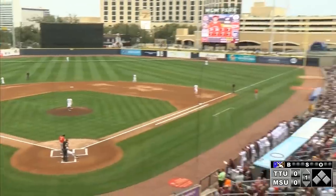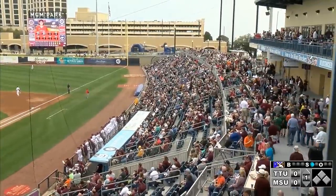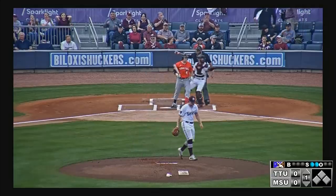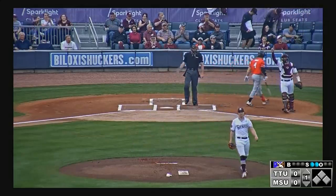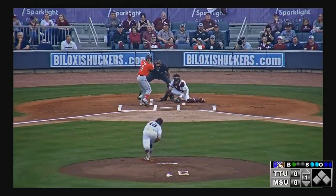First pitch on the way, and that is fouled off. We're underway at 6:01 here at MGM Park. On the right side, the left-hander Harding deals, and it's swung on and missed at a curveball down in the dirt. So a strikeout for the first out of the minor league schedule.